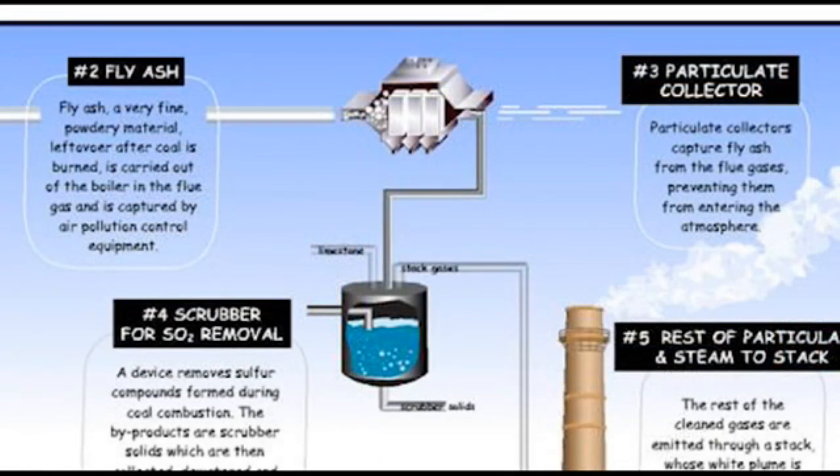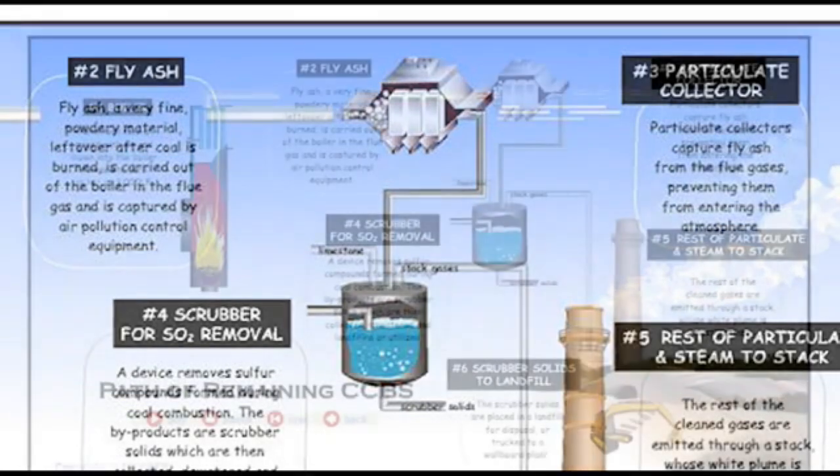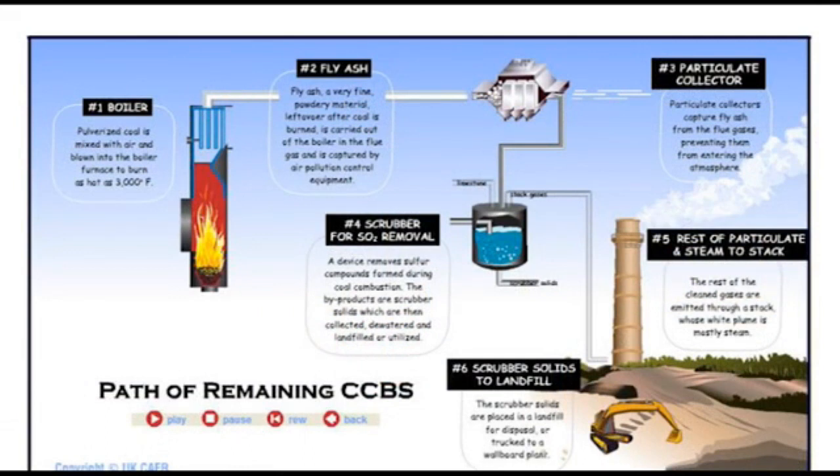Fly ash, which is non-combustible minerals like ash, dust, and soot, can be captured in an electrostatic precipitator and transported to a pond or landfill. Sulfur dioxide is controlled by scrubbers, where lime or limestone react with sulfur dioxide in water, called the wet process, or in the air, called the dry process. As a result, sludge or gypsum are produced and transported to a pond or landfill.